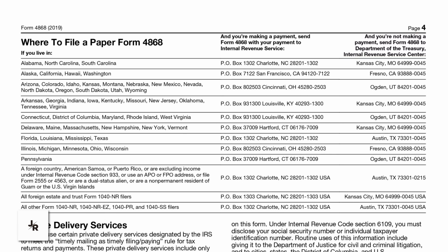Okay, so let's do 2 examples. If I live in Alaska and I am making a payment with the Form 4868, then I would send it to P.O. Box 7122, San Francisco, California, zip code 94120-7122. If I live in Connecticut and I am not making a payment, I would send it to Ogden, Utah, zip code 84201-0045.